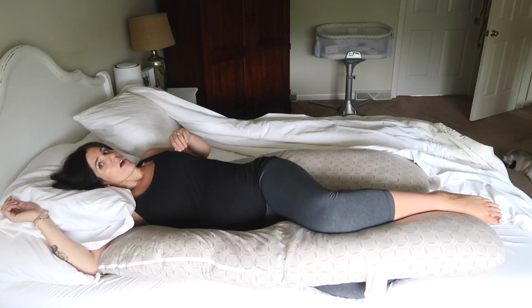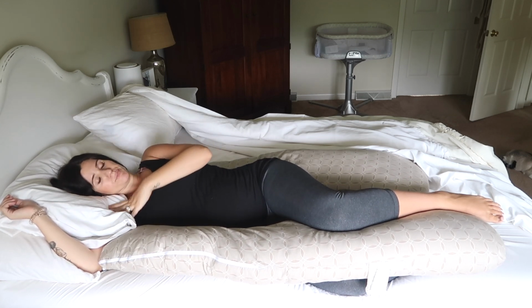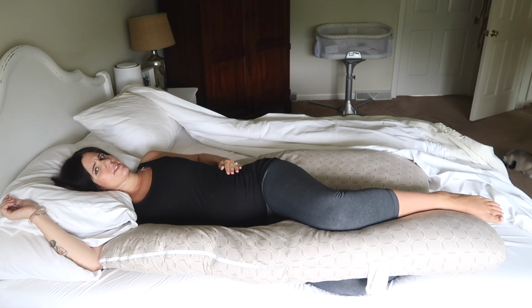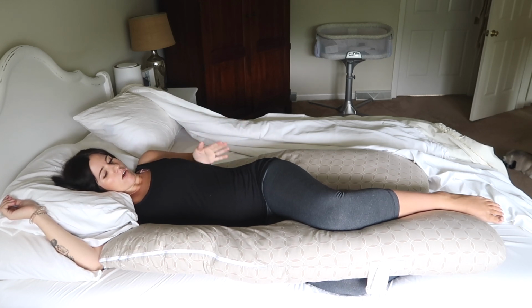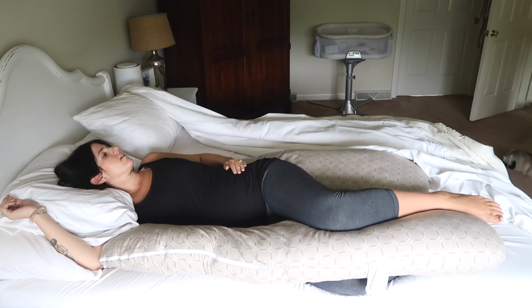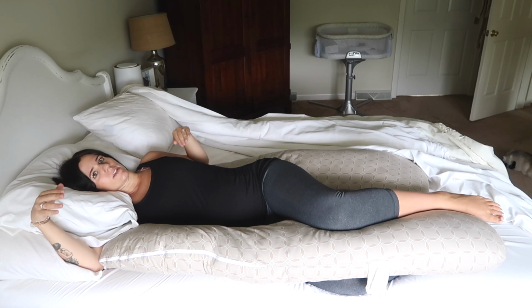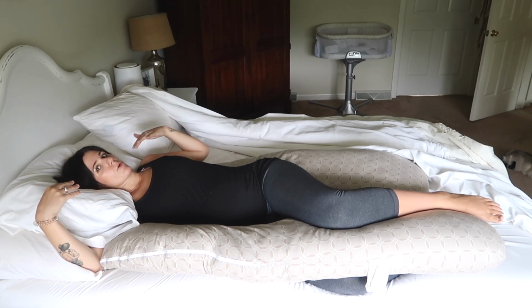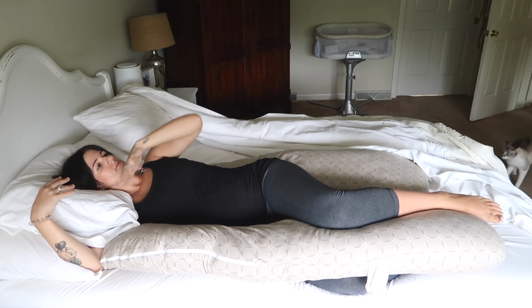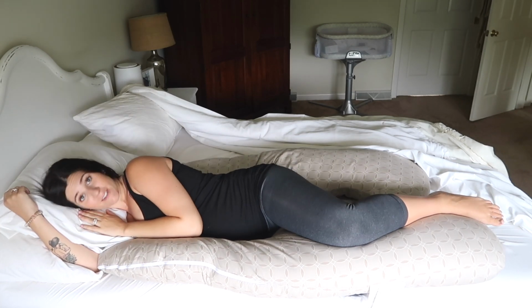However, every once in a while, I'll just lean back on this. It takes the pressure off my shoulder. And it almost feels like I'm laying on my back a little bit, although my stomach is obviously still on the side. So that's just nice to have. I know it doesn't look like that much in this video, but it is nice to just have my upper back supported over here.